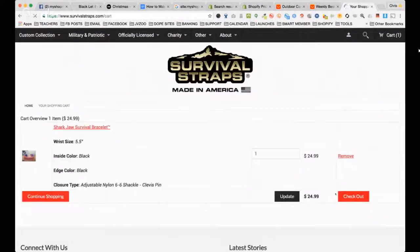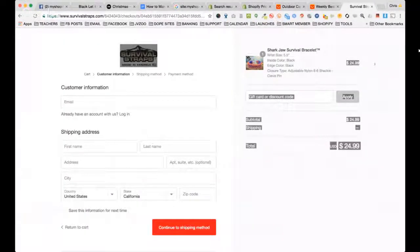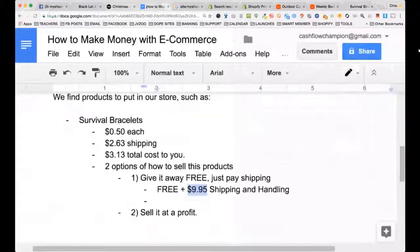And then once they add it to the cart here and go to checkout, this person's selling this for $25. That gives you an example of how powerful this is, okay? So literally, you can either charge them for shipping or not. What it would say is total $0 because you're giving it away free, and then shipping would be $9.95. Even though it's free, they don't mind paying shipping because it's got to get to them, right? So that's the whole entire point. Free plus $9.95 shipping and handling.